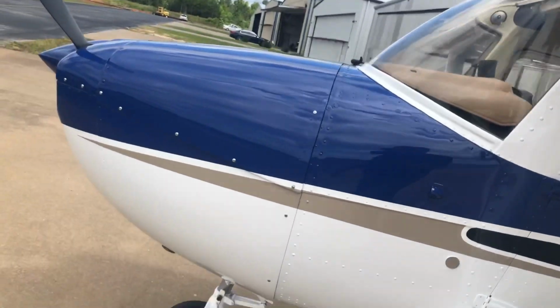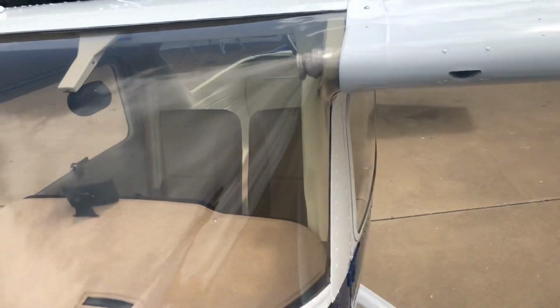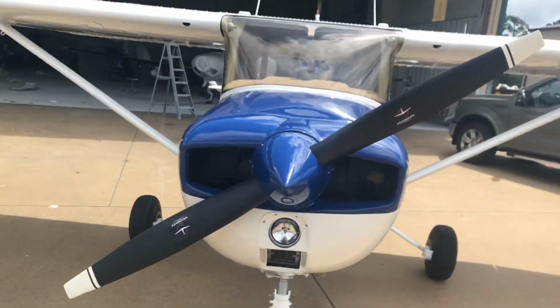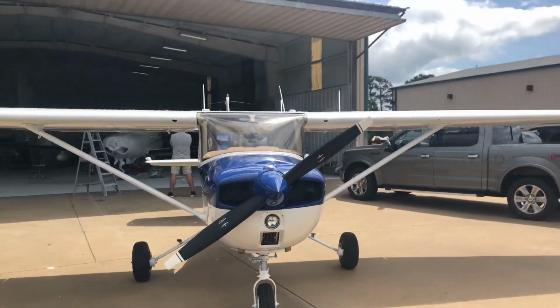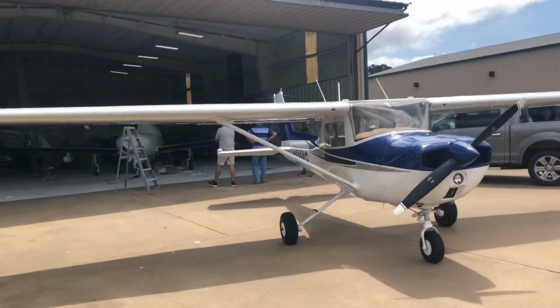Let me go ahead and show you the front on the blue. Look at the reflection of the sky. Y'all can see the clouds, how beautiful it is. Look at that. We also put sealer on the front windows and the back windows, if y'all noticed. So yeah, we did seal that as well. Turned out beautiful.